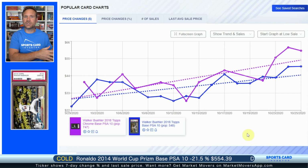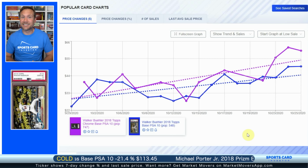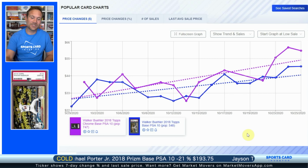Even more appreciation if you go all the way back and look at what those cards were 90 days ago. In fact, over the last 90 days in total, his Topps base card has more than doubled in price. So kudos, Walker Buehler. Kudos to the LA Dodgers. And it is going to be a fun end to the World Series. I cannot wait to watch Game 6 tonight and to see what happens and if the Rays are able to force the Game 7. It's going to be a fun one to watch.